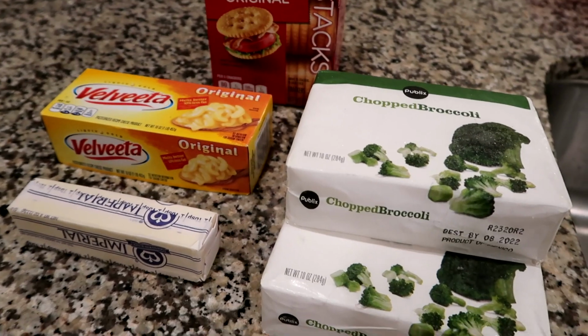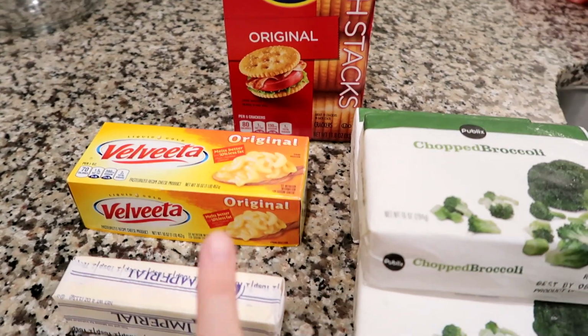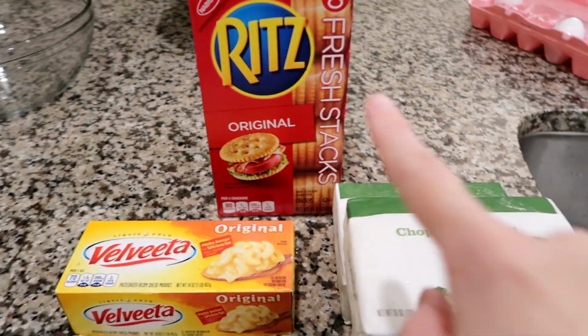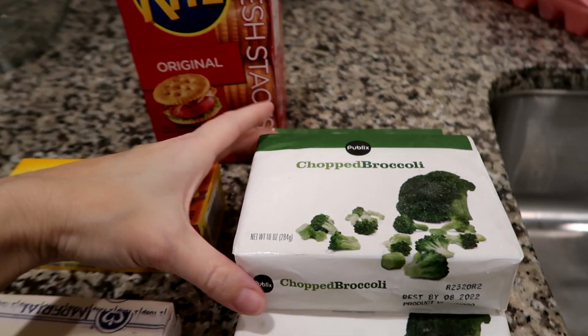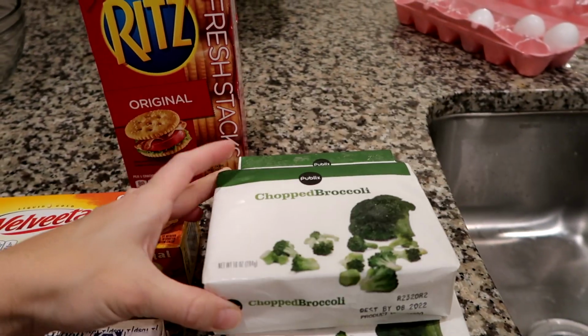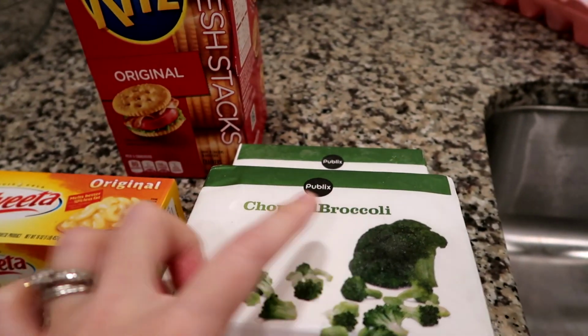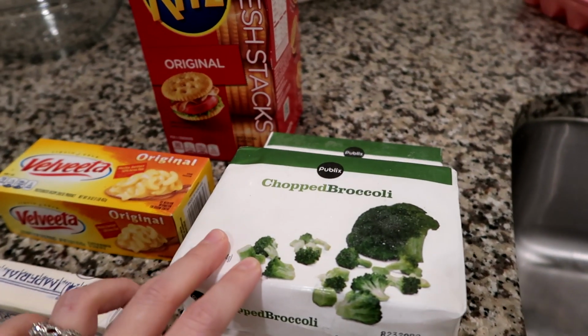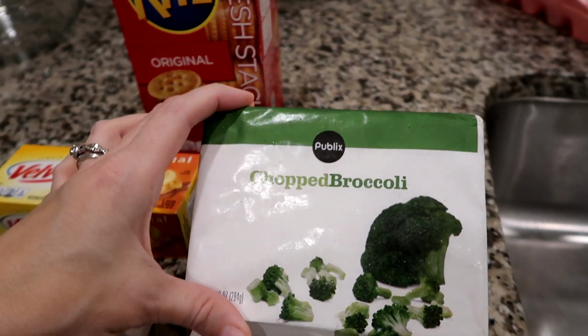First up is the broccoli casserole. This could not be easier if you tried. You literally just need a thing of Velveeta, a stick of butter, some Ritz crackers, and broccoli. This is 30 ounces. My mom swears by these little boxes that we can get at Publix, and they're 10 ounces each, and she uses the chopped broccoli. If it was my choice, I would not use this one. I would use the broccoli florets, but this is our family tradition, so this is what I will use.